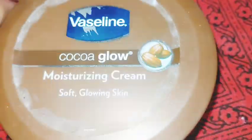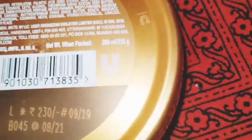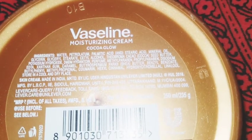I previously did a video comparing L18 and the Lakme Enriched Lip Crayons, where I showed that Hindustan Unilever productions always have the same packaging reused by the other brands. So you can see Vaseline moisturizing cream with cocoa glow.